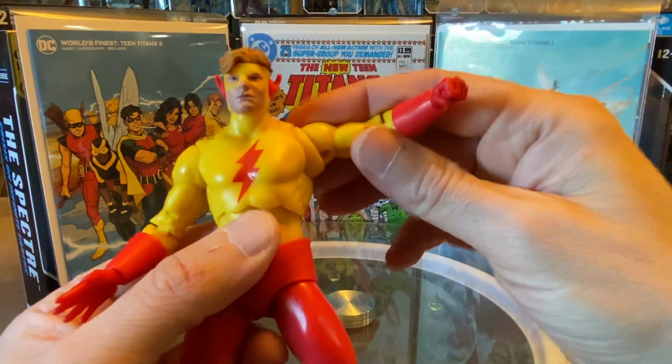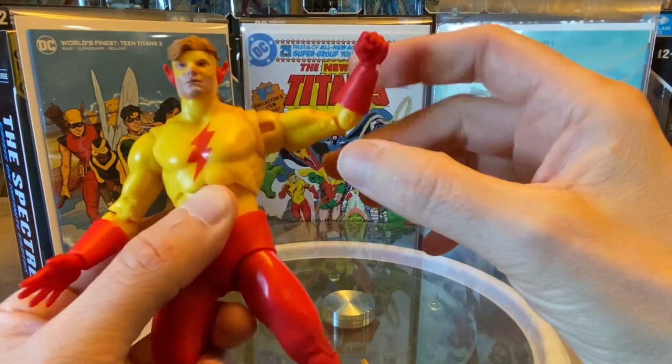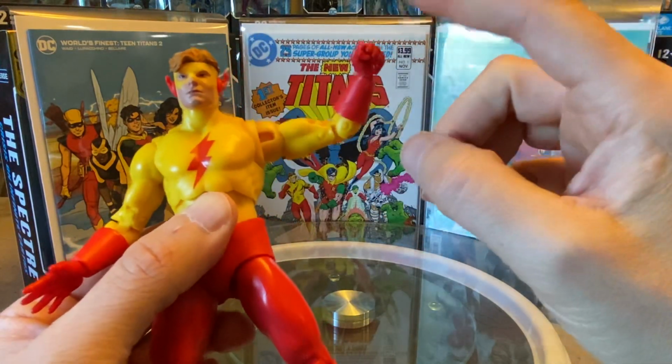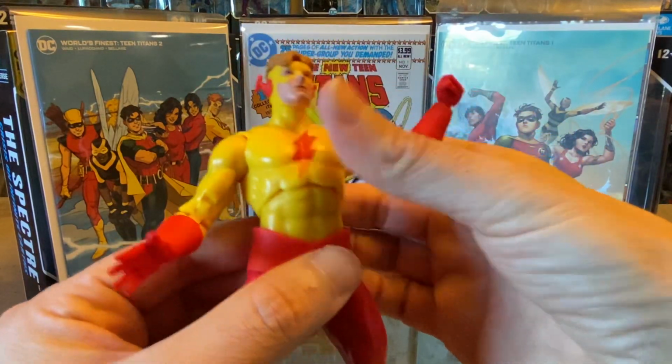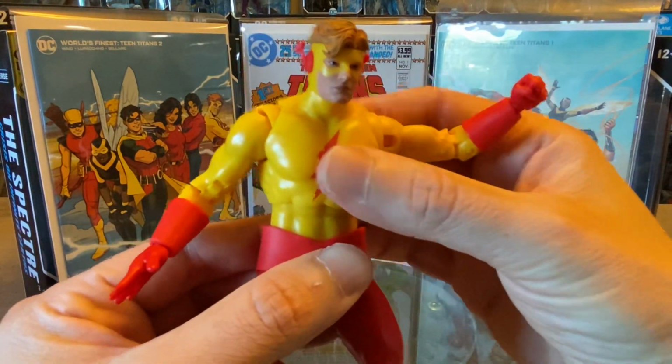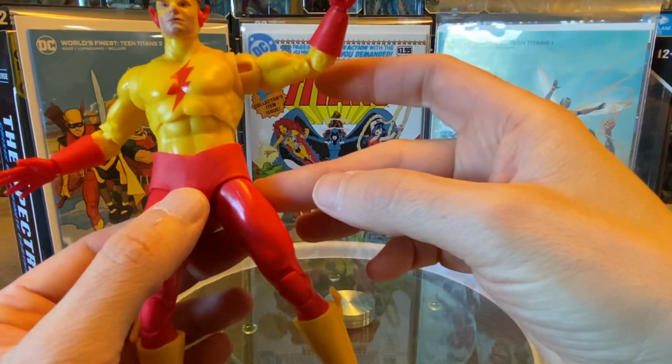You got the nice spacer joint that gives him lots of fluid butterfly hinge. You do have the ball joint bicep cut, double joint ratchet elbows, full articulation in the wrist, ball joint going on. Ab crunch, you can go back pretty decently, forward as well. He does have a ball joint at the waist, ball joints at the hips.